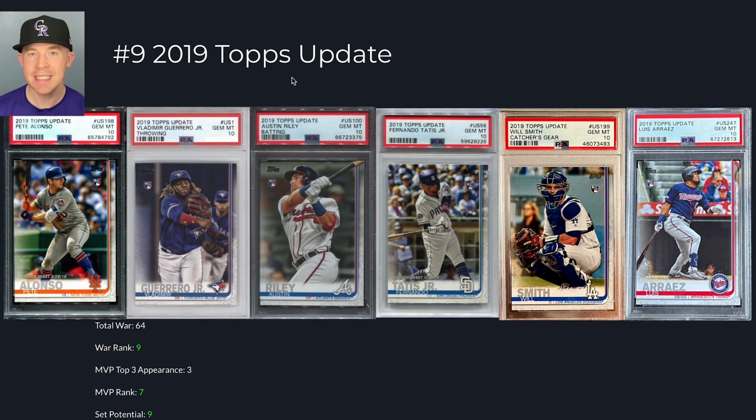2019 Topps Update. This set is surprisingly strong, and I know that might not surprise everybody, but you have a great list of Pete Alonso, Vladimir Guerrero Jr., Austin Riley has his true rookie here, same with Vlad. Then you have Will Smith and Luis Arraez. I know this is six cards. Luis Arraez's 10 WAR is not included, but he was just 0.1 or 0.2 behind Will Smith, so I wanted to include him to show that there is a batting title in Luis Arraez. Total WAR between these players so far is 64. That is ninth on the list, dead last currently, but they're young. They have a lot of time to make that up.